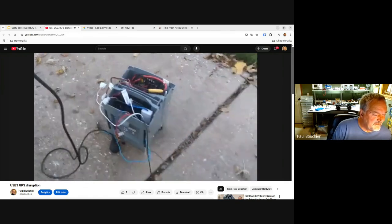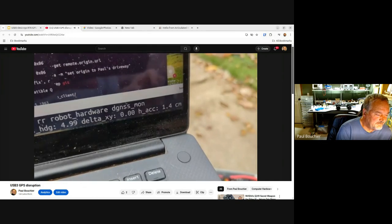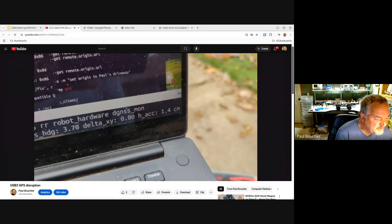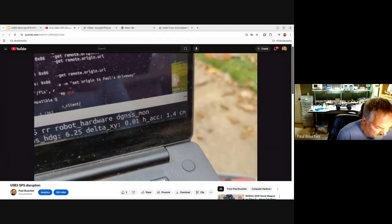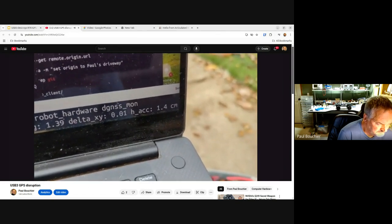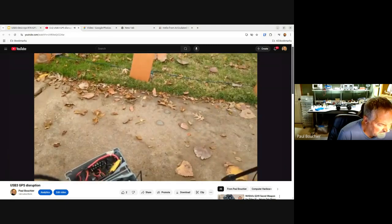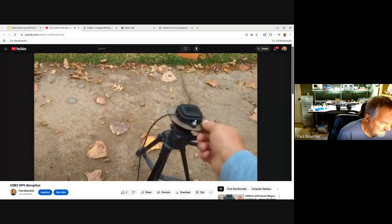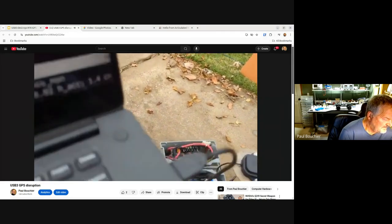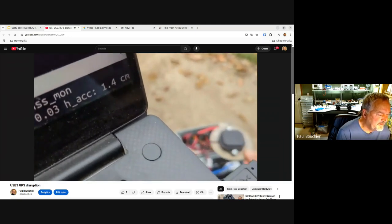So the USB 3 wasn't emitting the kind of radiation that it did during boot. And then I swapped out the hub and put a USB 2 hub in. So now I can move the antenna right over the top of the module with the Raspberry Pi booted.